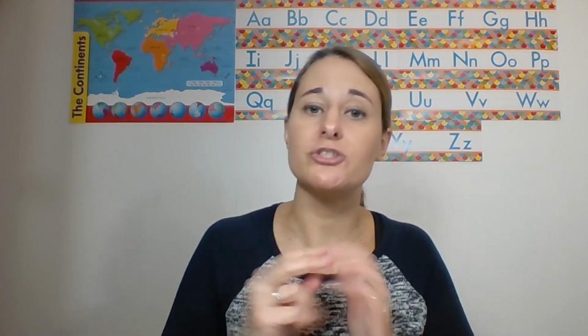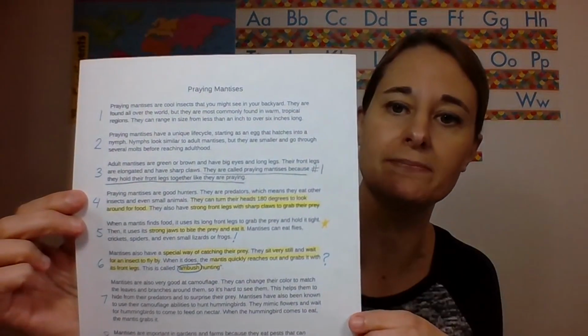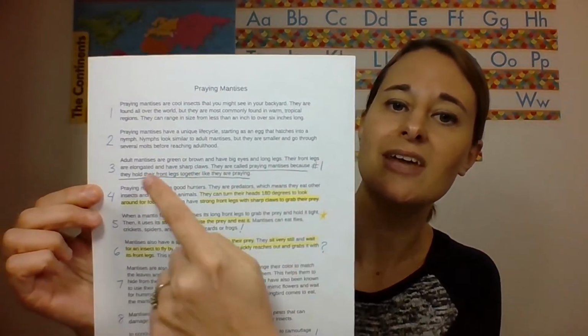So in the close reading freebie, you are getting passages to do with your students. There are two different passages. One is for you to model the close reading strategies for your students, and then the other one is for them to apply them independently. So you're going to do it first each step, and then they're going to do it themselves. So this is the praying mantises passage that you're going to use for your modeling. And you can see here that I underlined where this answer was found and put the number of the question that it was answering.